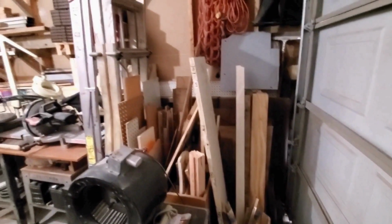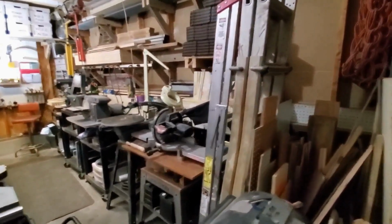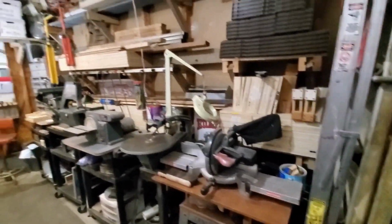Over here I have all my cut-off lumber, small pieces there and some buckets, and I have a box here on wheels that I can roll around. It's got some of my larger pieces of lumber. I've got some sheet goods, not large things, but just a little bit larger sheet goods there. Up top I have some electrical cords and connections and different things there. Got my ladders here whenever I need them. I use those to get up into the attic.